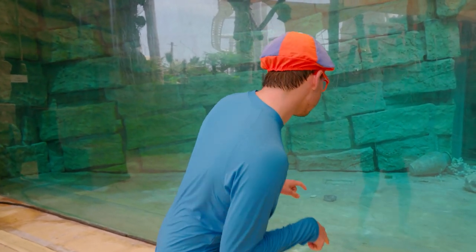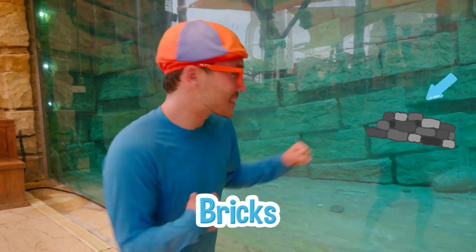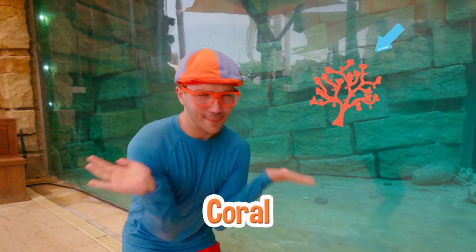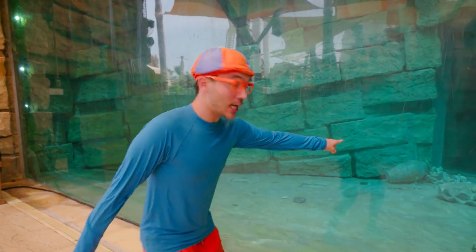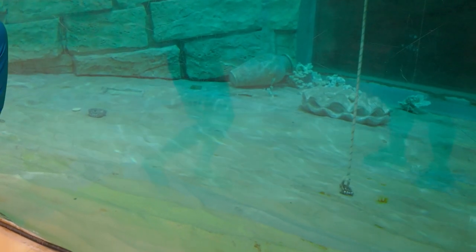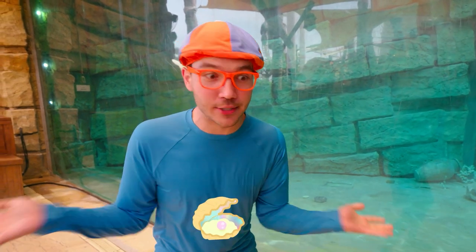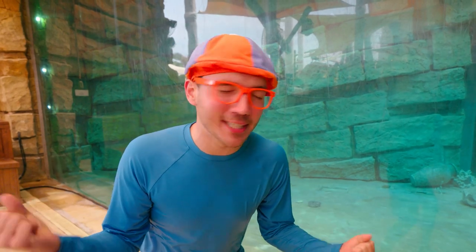It looks like there's a bowl and some really big bricks. Whoa. Look. There's coral! Ooh, coral's so beautiful! Hey, do you see that right there? Whoa! Do you know what that is? That's an oyster! Yeah, an oyster is a sea creature! Whoa! And an oyster makes pearls!